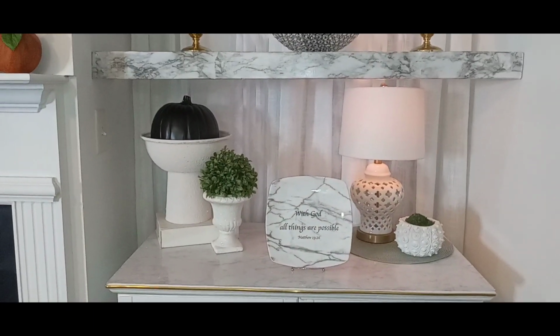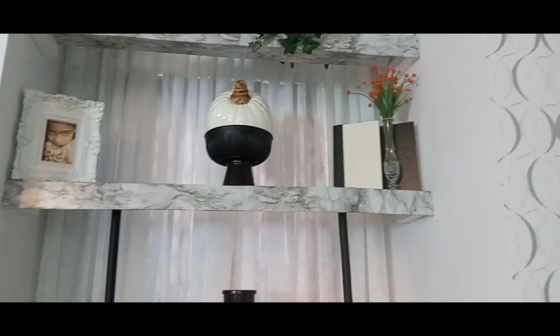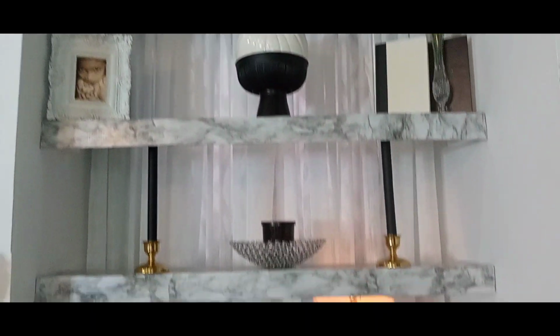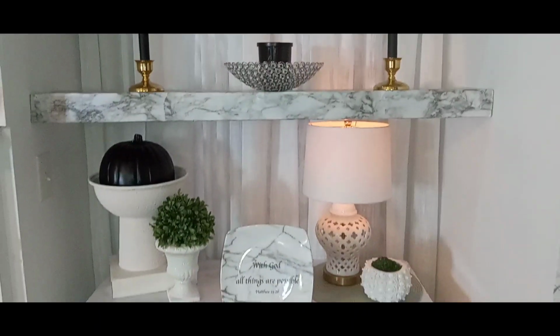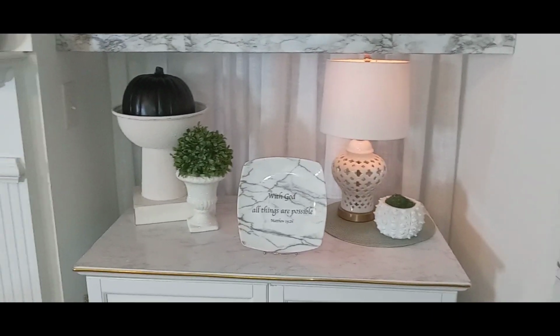And there's a black pumpkin right there. And then up on this shelf, you see the white pumpkin wrapped in the rope. And then up there, another pumpkin. And then over here, just a pop of orange. And I just like the way all this turned out. And this lamp was also on that table when I had the ginger jars. I just put it over here.